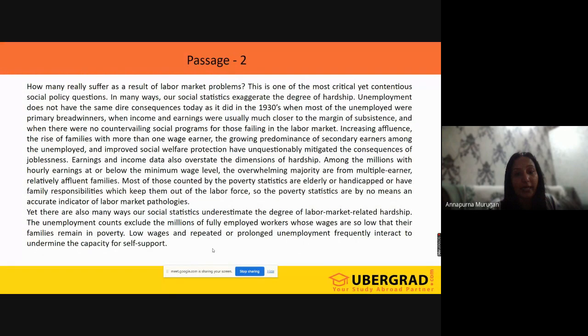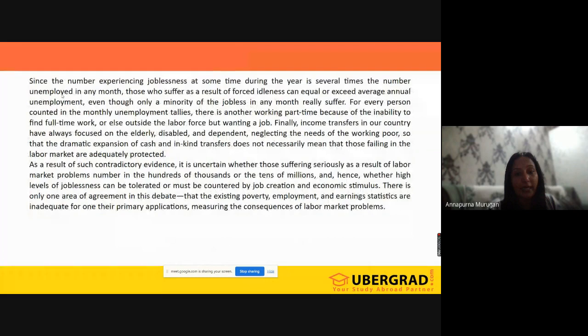So let us try to see. In the second paragraph: since the numbers experiencing joblessness at some time during the year is several times the numbers unemployed in any month, those who suffer as a result of forced idleness can equal or exceed average annual unemployment, even though only a minority of the jobless in any month really suffer. That means what they are saying, people who suffer from this.